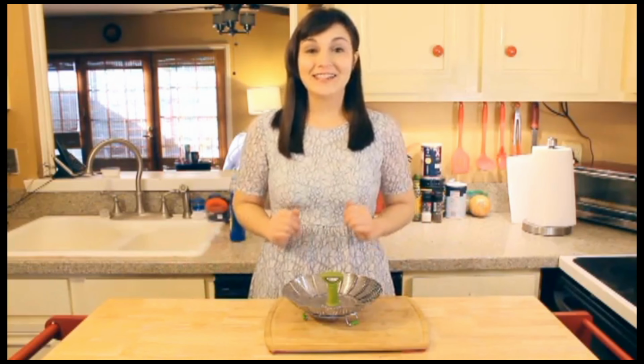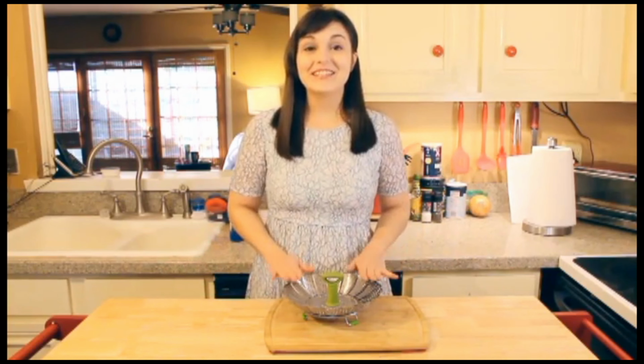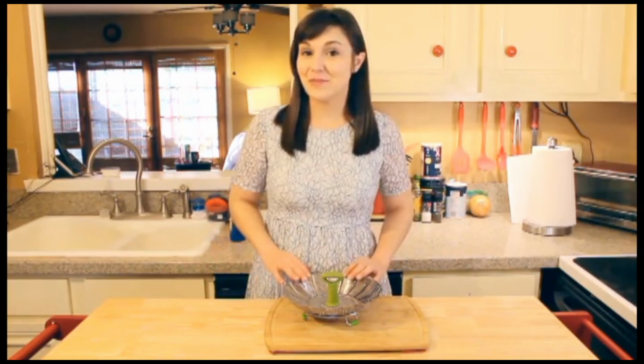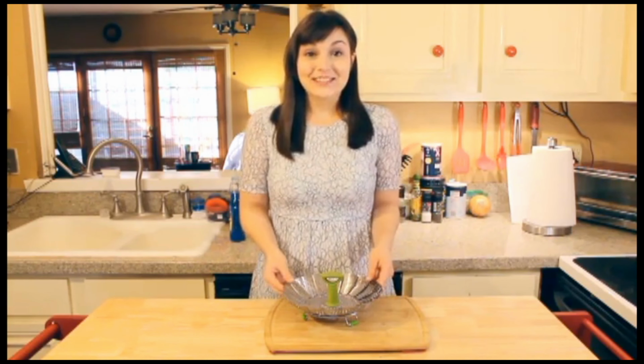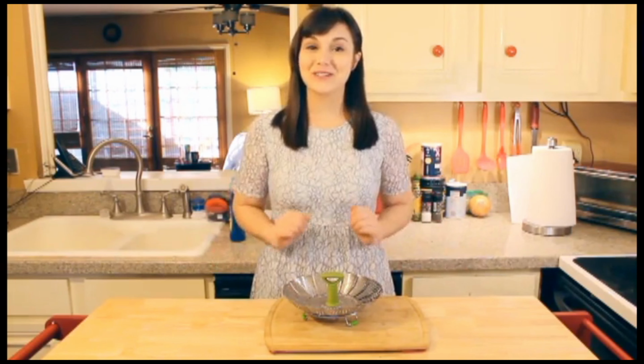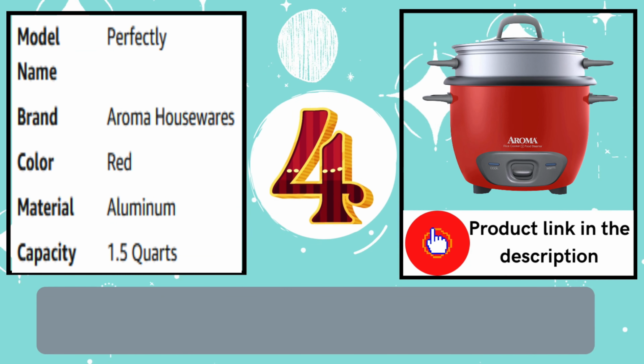So those are the fine details of our steamer basket that we wanted to share with you. This is a multifunctional steamer basket, so you can steam veggies, eggs, seafood, desserts, meats, baby foods, and so much more. We are very proud of our steamer insert. Number 4.